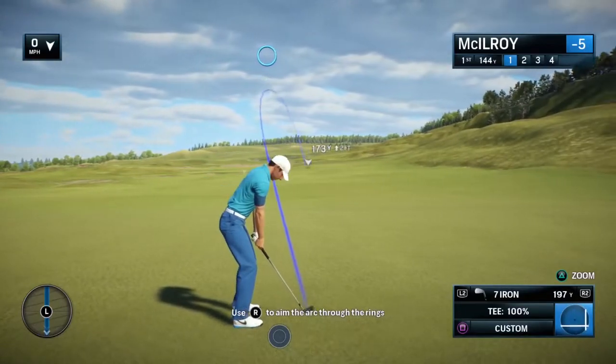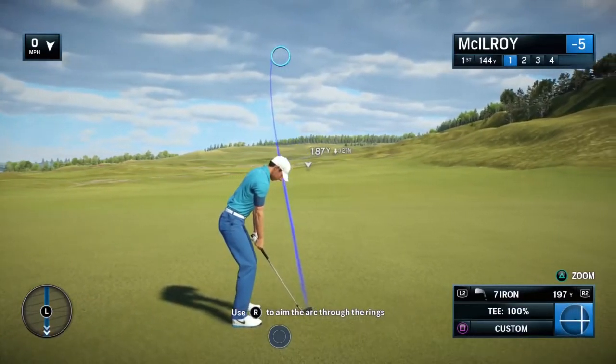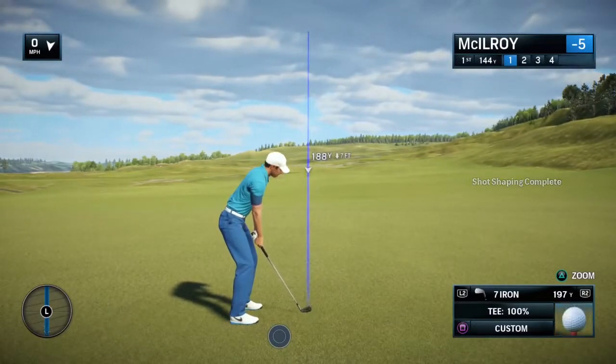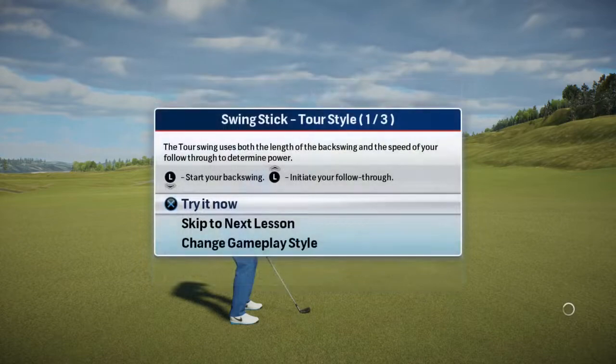No, wait, gotta be... There we go. There are 3 different ways to play the game. Each offers a unique swing mechanic and supporting settings. Let's try the Tour style setting. It uses an advanced analog swing that emphasizes both the backswing and follow-through.